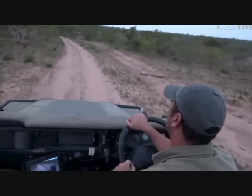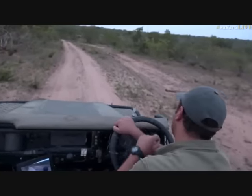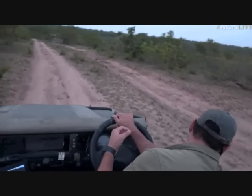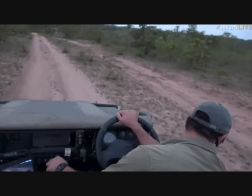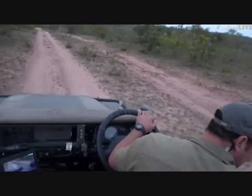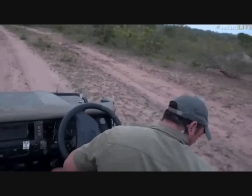But I think these tracks that we are seeing here are the ones from yesterday morning, or those ones that I saw earlier. From yesterday morning, it does appear as if the vehicle tracks and other animals have walked over those tracks, so it's not fresh at all.